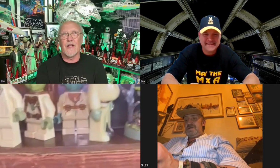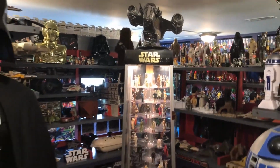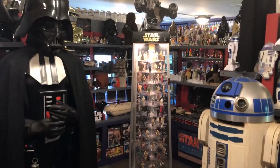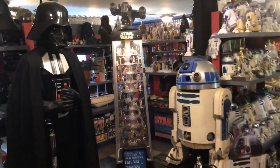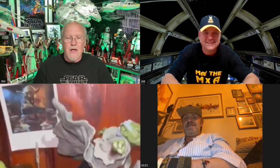We did an interview about a month ago with a fellow from Michigan, Londo, and he had what I believe would be a Timex watch carousel in the middle of the room that rotated, and he had a number of his figures inside there, which was kind of an interesting way to display things.